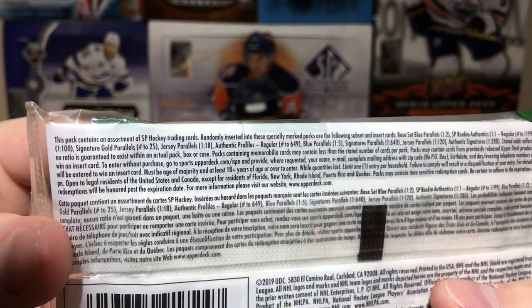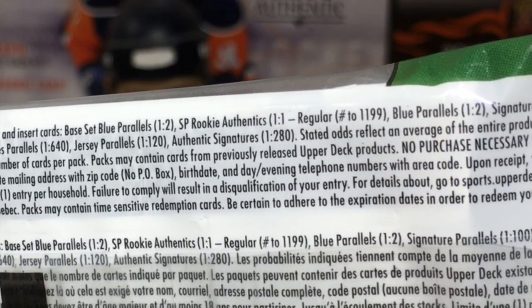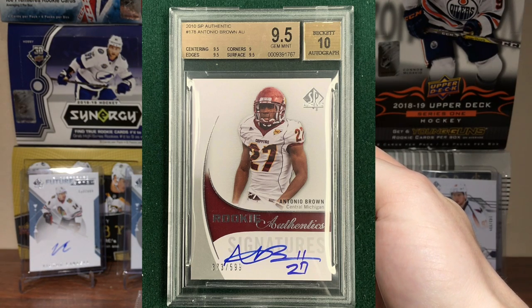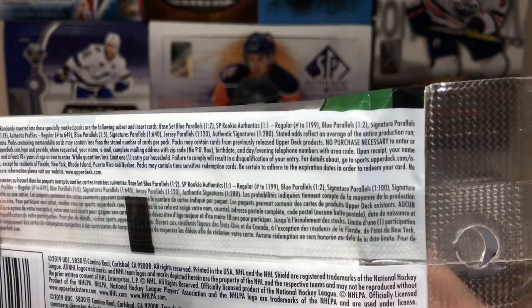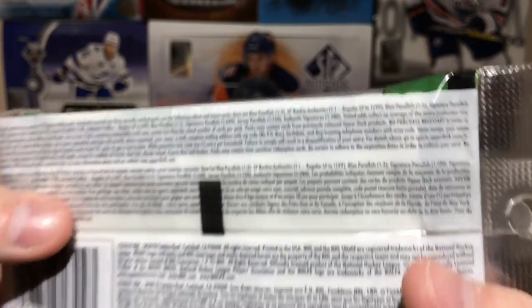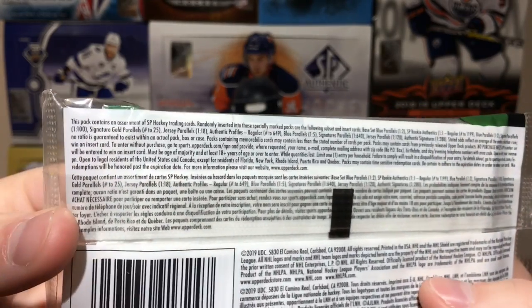I guess what you can get in these hanger packs, you have blue parallels, 1 and 2. Rookie authentics, they're 1 for every pack. Pretty sure they've had rookie authentics before for other sports for Upper Deck. Whenever I search Future Watches, I see those pop up once in a while, for football and whatnot. The regular ones are numbered to 1199. Are these gonna be numbered to 1199, everyone? I don't know. Blue parallels 1 and 2 signatures.